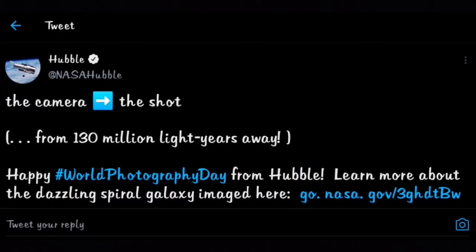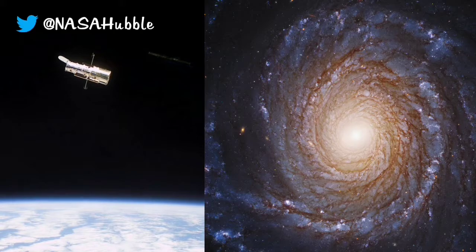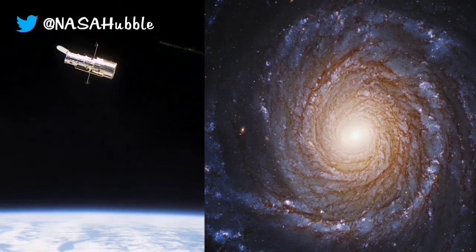The camera. The shot, from 130 million light-years away. Happy World Photography Day from Hubble. Learn more about this dazzling spiral galaxy imaged here. Link in description. This grand beauty of spiral arms is NGC 3147, located in the constellation Draco.